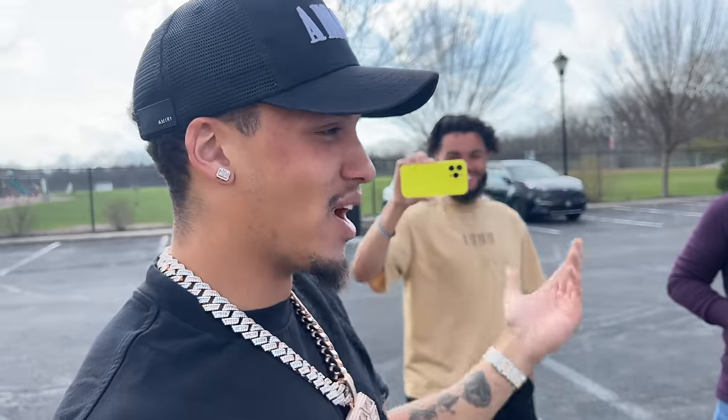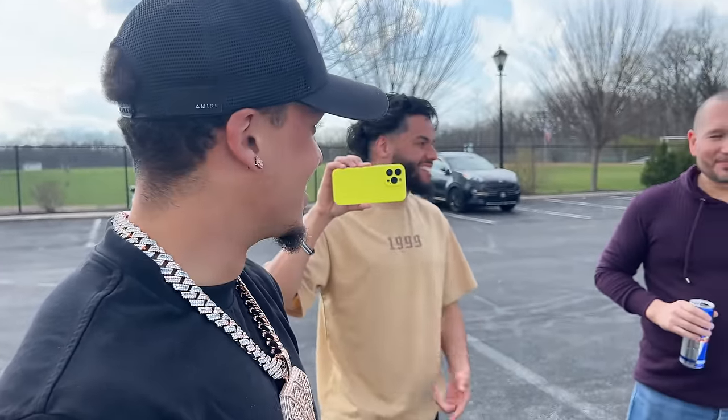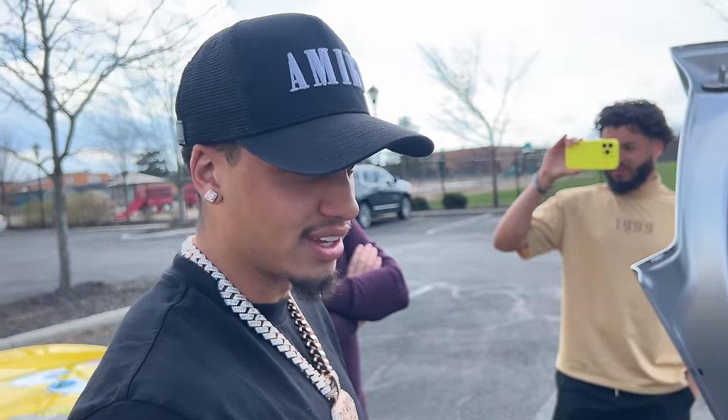I don't know why I haven't bought one yet. Have you ever driven an Aventador? No. That's why. Yeah. Now he's in love, bro. You said you like the truck, right? Yeah, you can keep that much. I think I need a black one. What color is this underneath? It's matte silver. Matte silver? Yeah, I feel like I either need an obnoxiously wrapped one like this or a black one.